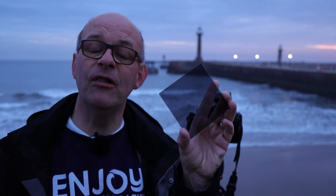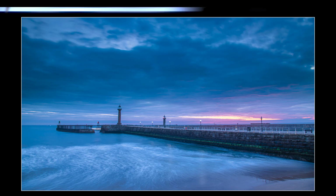So what I've just done is I've tried to take a picture here over the pier and I've put a neutral density grad on the front of the lens so it holds back the sky, but I've also put a full ND6 on the front just to slow the shutter speed down to a 1/15 of a second to try and smooth out the water as well.